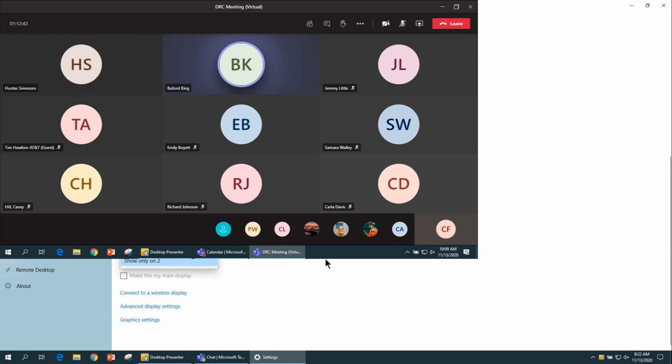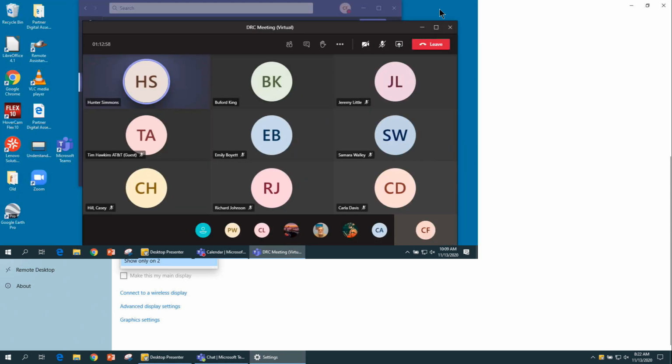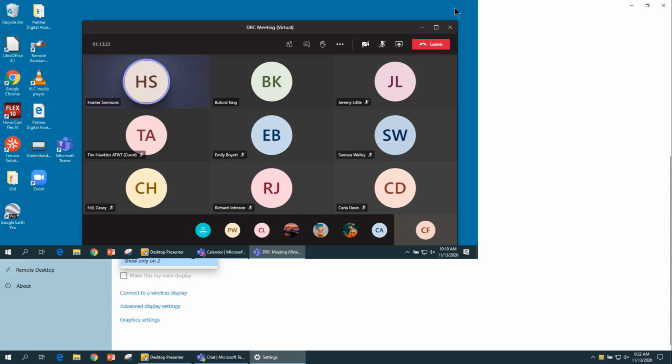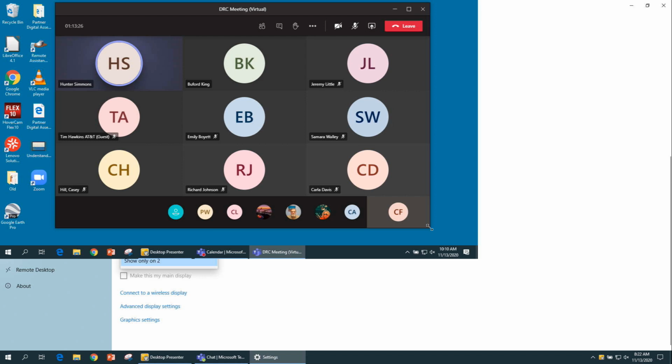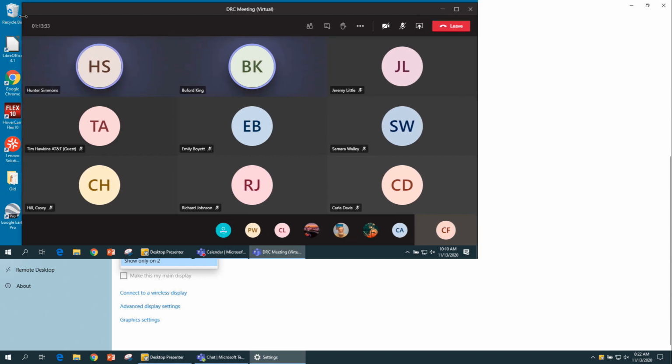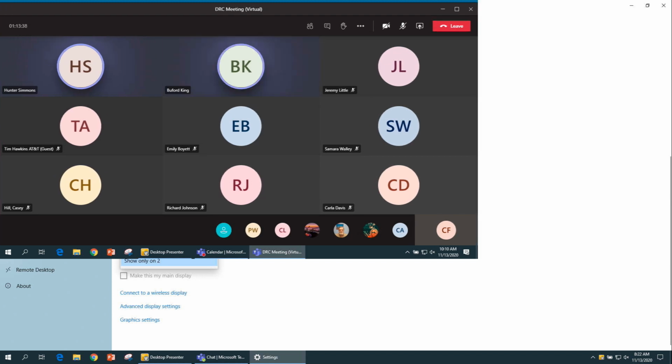Y'all, I'm going to have to apologize. My screen is not sharing correctly. Let me see if I can help you out here. It's not recognizing my Adobe documents for whatever reason. Yeah, I'm having a little problem too. In fact, Hunter, it doesn't even look like it's recognizing anything I have. Give me just a second here. Let's see what we can figure out.